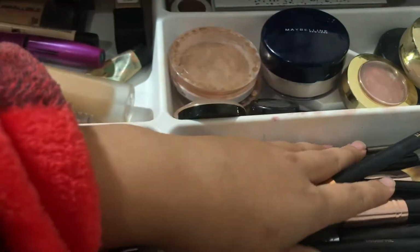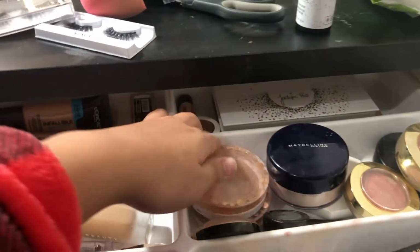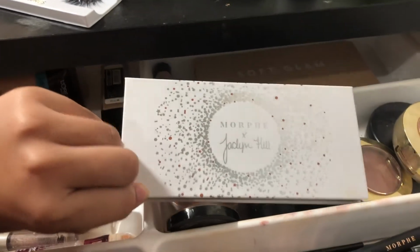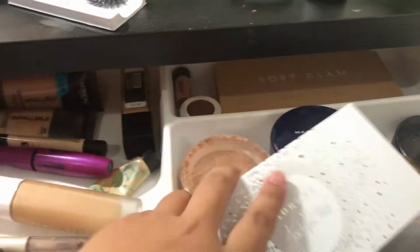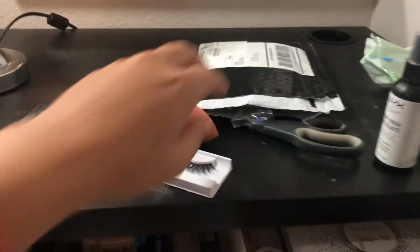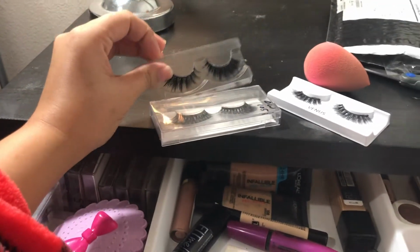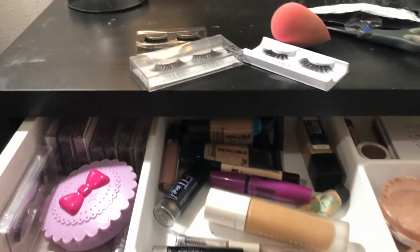As you can see, my brushes are in need of a wash. My 2 palettes that I have. I got this for Christmas, then I got this for my birthday. And here's more brushes my sister gave me and lashes she just hooked me up with. Alright, let's get started.